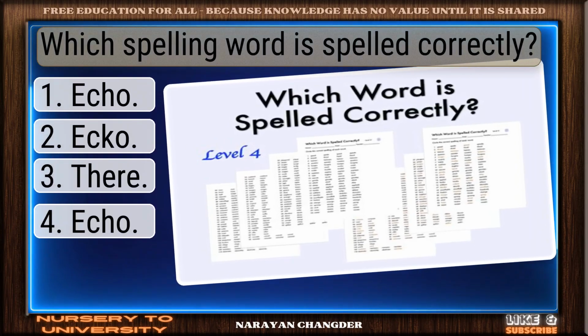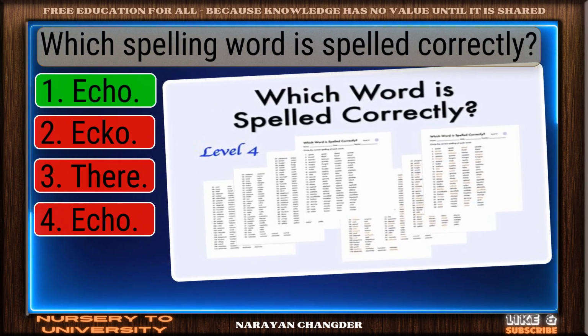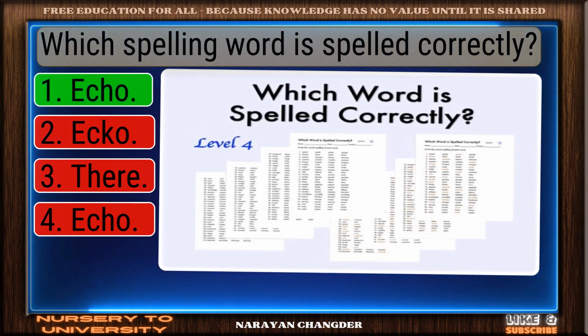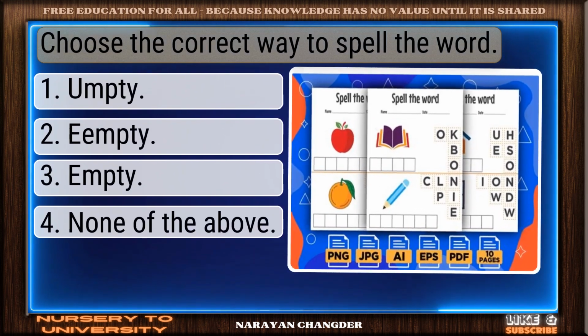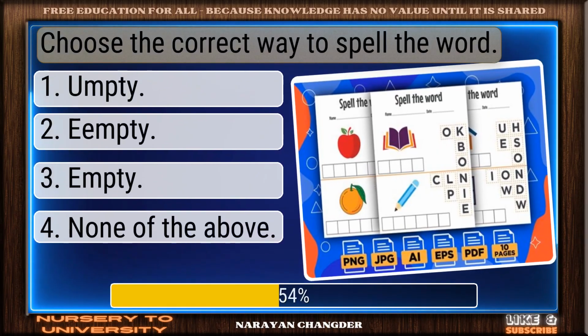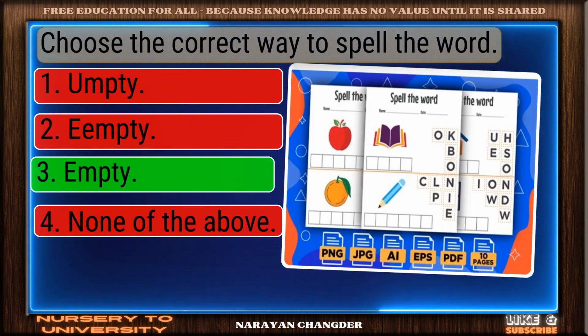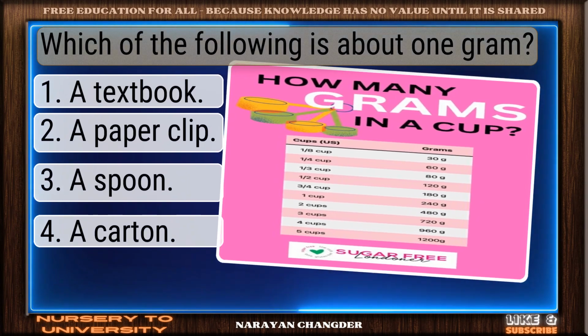Which spelling word is spelled correctly? Clear logic. Your choice echo is sound and 100% true. Choose the correct way to spell the word. On track. Empty is the correct answer. Which of the following is about 1 gram?